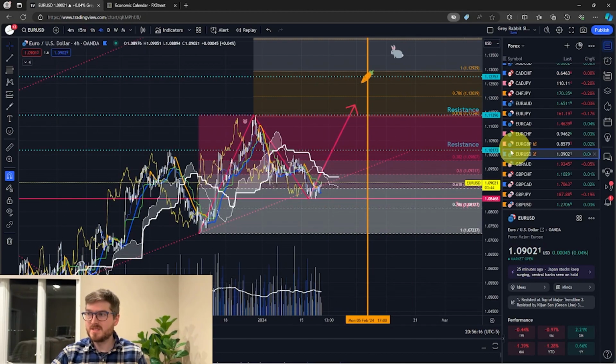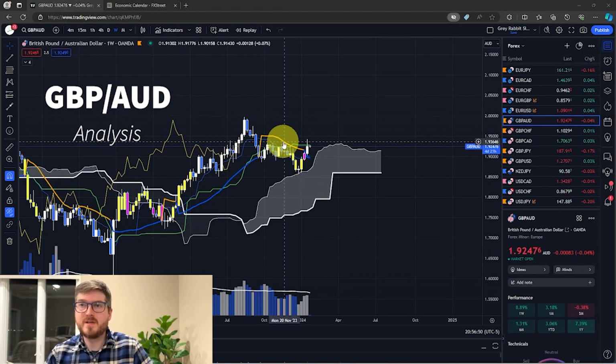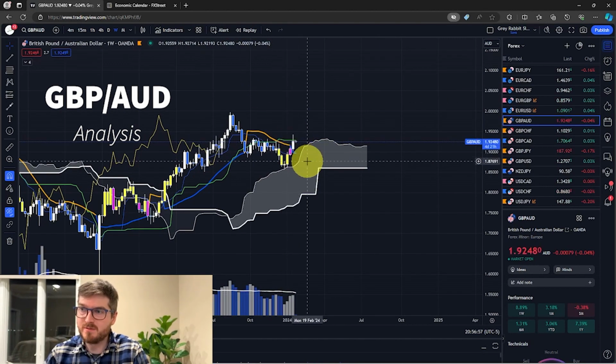But yeah, guys, this is marked blue, Euro US dollar. Keep an eye on that one. Pound AUD on the weekly. I'm not going to say much about this, guys. I have this marked as a ranging pair, and so I'm expecting price to reverse back down into the Kumo cloud.